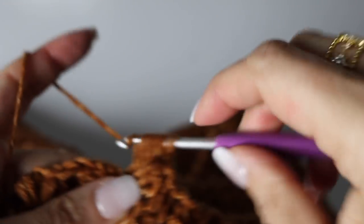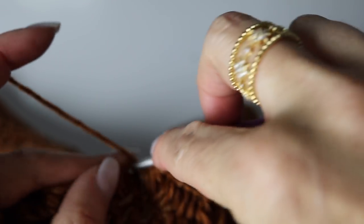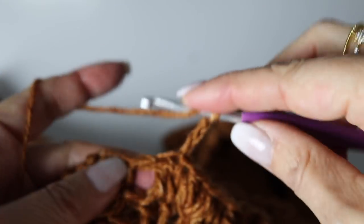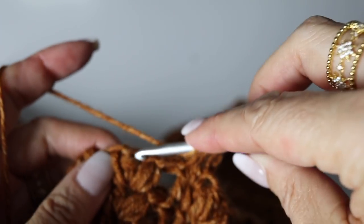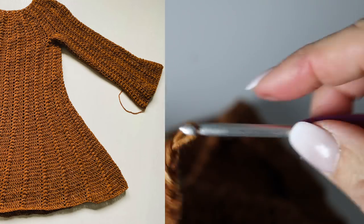Slip stitch with the first on the top of the first chain three you had made. And for the second round, super easy, you're going to follow the pattern, making your flower buds with your two double crochets in between them. And the sleeve is going to be super easy. It's going to be again following the pattern with the shape of your arm and then flaring it at the end. And this is exactly how I did it.